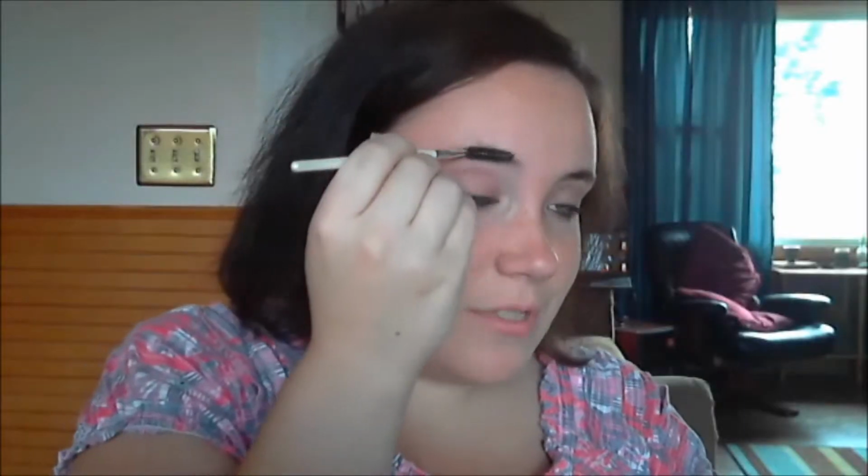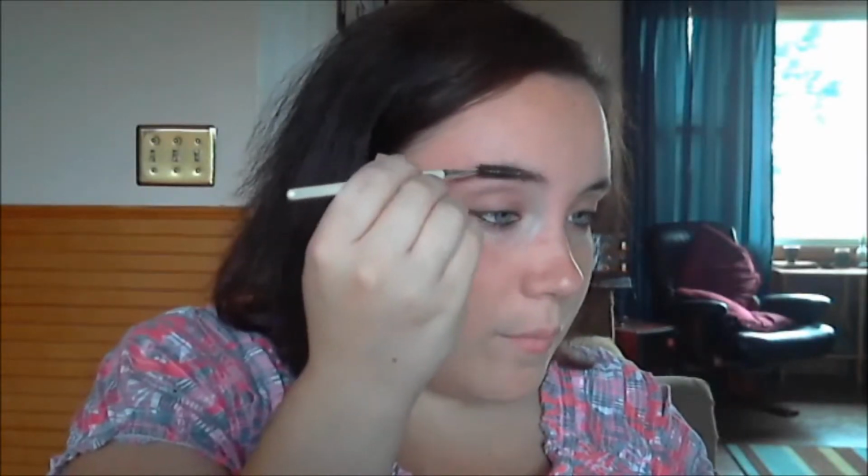So I'm going to take my spoolie because it works better. I already pre-bent it, so I'm just going to brush my eyebrows out. Like I said, they're not in the picture. Hers aren't very prominent. That's the word I was looking for. Prominent. They're just kind of filled in. Okay. Now I'm going to clean that up a little bit.